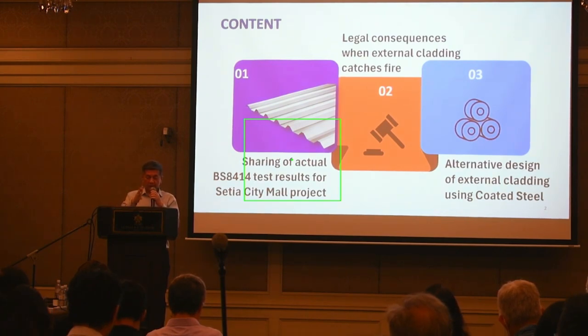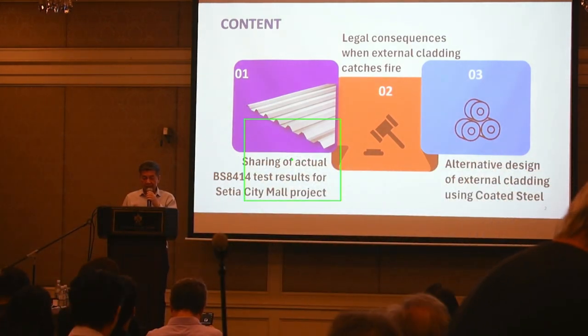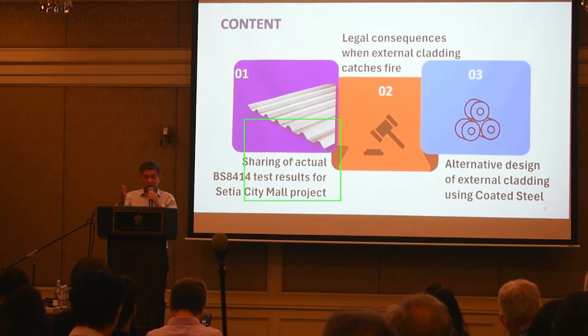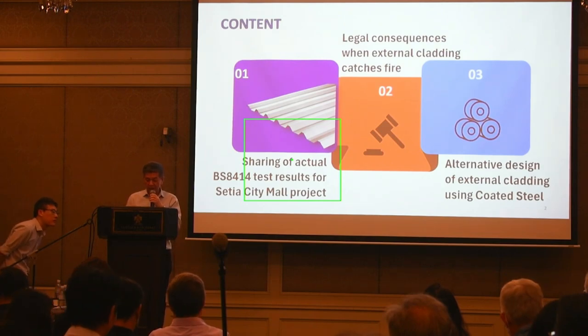And next topic is the legal consequence when external cladding catches fire. And lastly, maybe it's time to be innovative. Like Architect Chong said, don't be square blocks, right? Time to innovate. This is the opportunity.